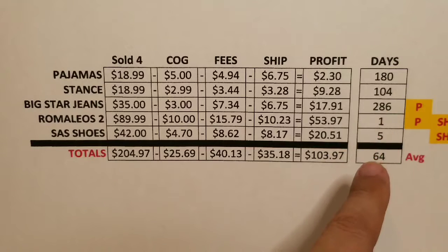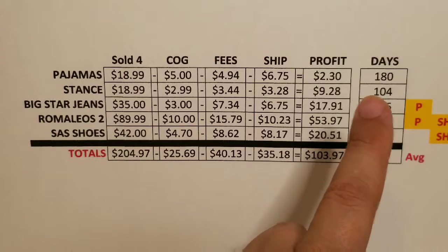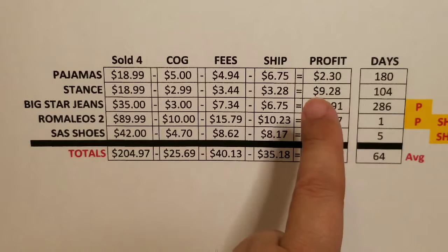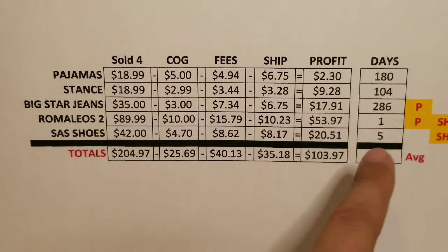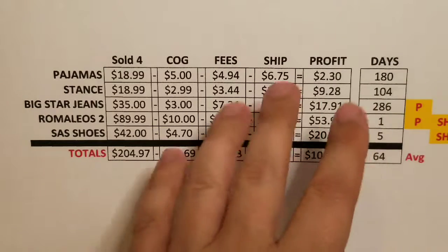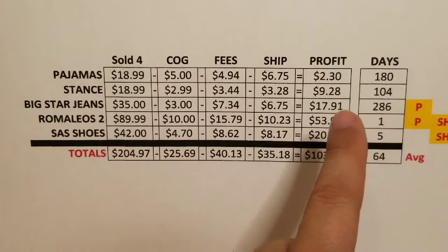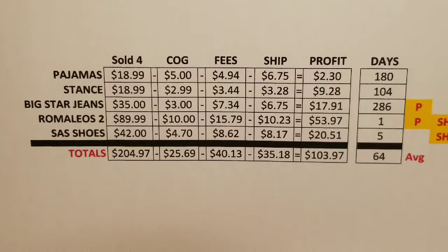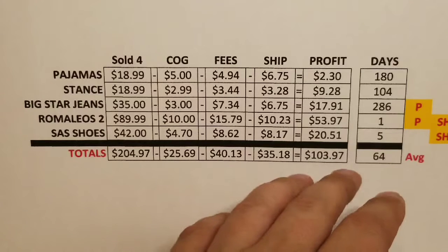These are the amount of days that it took to sell. So the pajamas, which I only made $2.30, so I got my money back plus $2.30 in profit. It took 180 days, which is, like I said, these items were store fillers. They weren't great items. It was mostly Costco store pulls. So it is what it is. I put it up there, I learned, and I move on. So that's the best you can do.